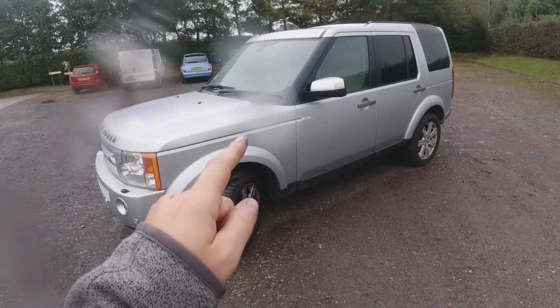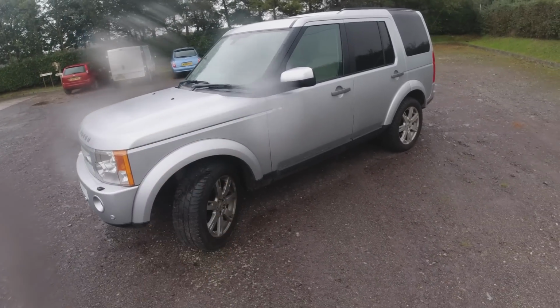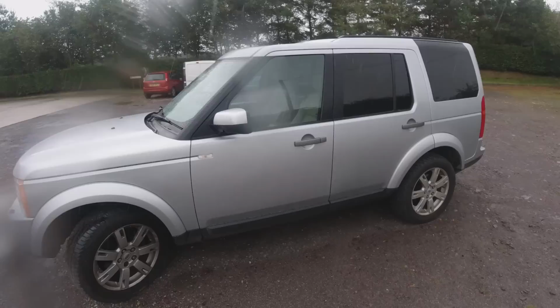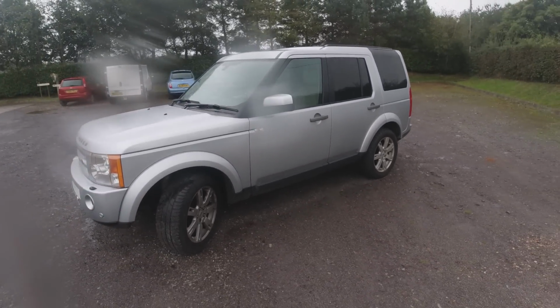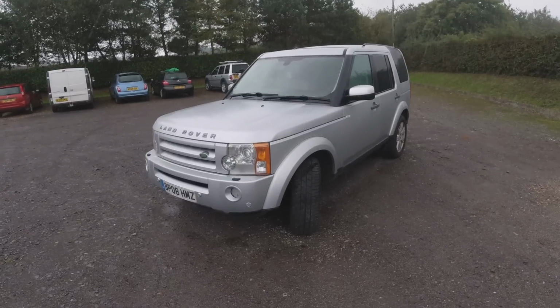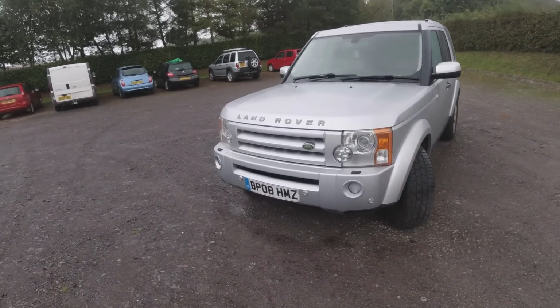Now if we run this through Auto Trader, so that's where I put the reg in, and it comes back with the recommended retail price for this car. It's about 11.5 grand, I think. So these really do hold their value. Obviously the brand new price for these was astronomical. So 11.5 grand is the Auto Trader recommended. Now obviously if that is the Auto Trader recommended, I doubt there's going to be any much better than this.